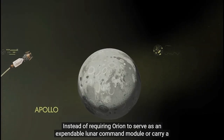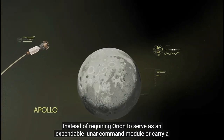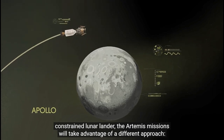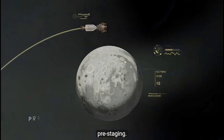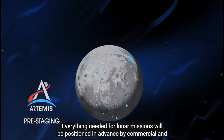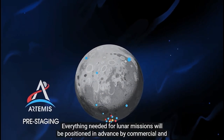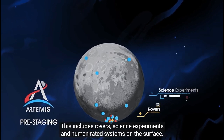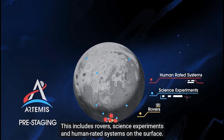Instead of requiring Orion to serve as an expendable lunar command module or to carry a constrained lunar lander, the Artemis missions will take advantage of a different approach, pre-staging. Everything needed for lunar missions will be positioned in advance by commercial and international partners. This includes rovers, science experiments, and human-rated systems on the surface.